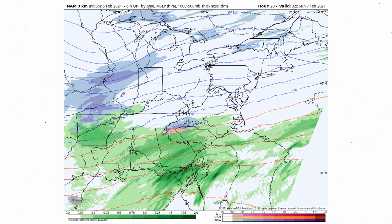All right, now here we are taking a look at that NAM 3KM model, and this is actually the highest resolution model we will be taking a look at today. As you can see, by the time we're reaching maybe about 9 or 10 p.m. tonight, so Saturday, we're already seeing a little bit of snowfall begin for Georgia, South Carolina, and even in through mountainous regions of North Carolina, a tiny bit.